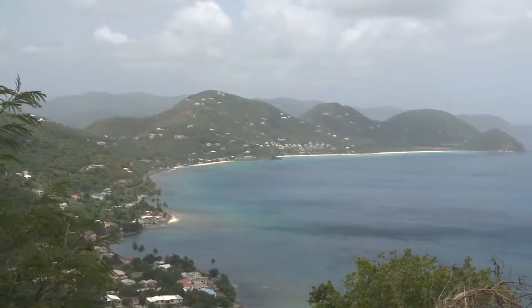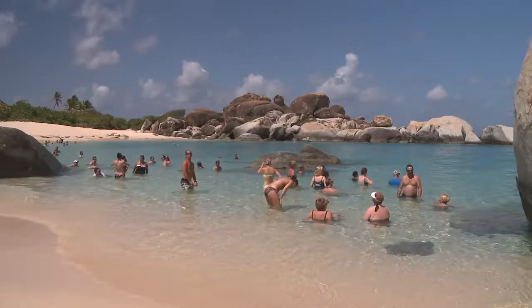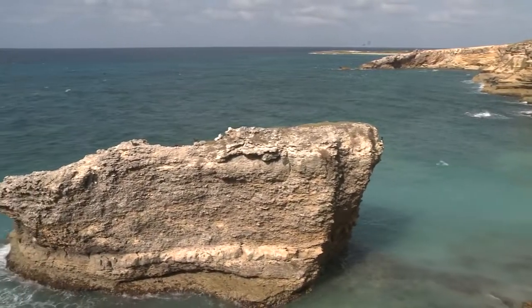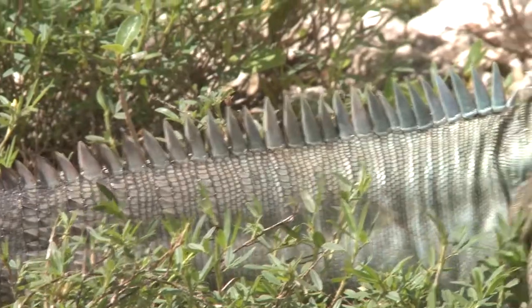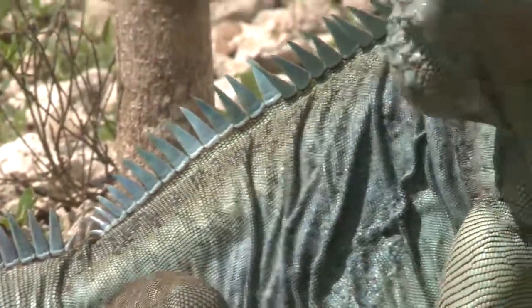The British Virgin Islands are a paradise for sun seekers, but all have a rich wildlife heritage. Dog Island, off Anguilla, is one of the most important seabird colonies in the Caribbean. Grand Cayman is home to a unique kind of lizard, the blue iguana.